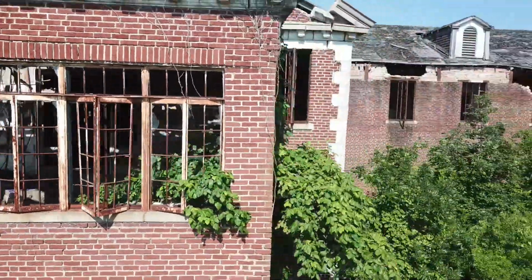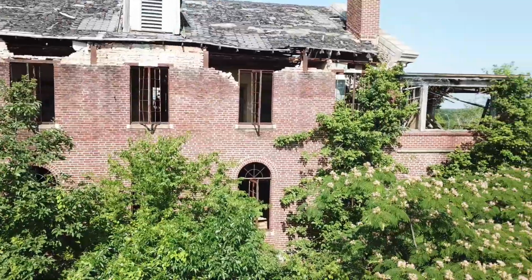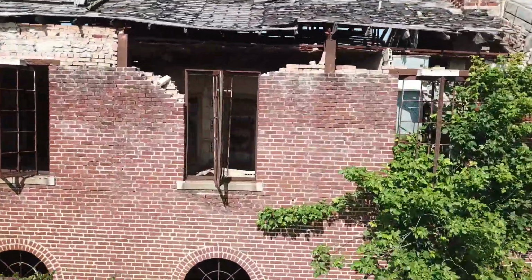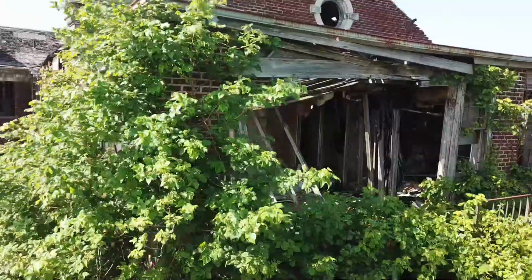Keep in mind that these are not all of the abandoned schools that are found in Texas and Louisiana, just my favorite 8, based on whether they're truly abandoned, how old they are, the history behind them, accessibility, and their current condition.